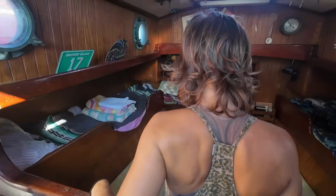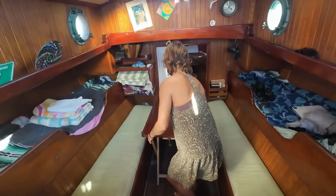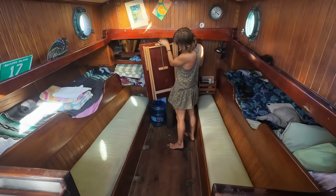All right, well, let's move around a little bit here, and why don't you show us a bit more of the living area? Okay, yeah, so I took the table out because I wanted space to do yoga. So this table is just like scrap wood from the boat, but it can just fold up like this. Oh, wow, that really opens up the boat. And get out of the way.